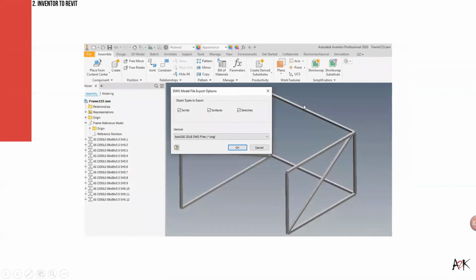Now we're looking at a simple frame through here. So this is a frame that's come through. We can see the elements. We've got 89 SHSs. So this is just showing how we would work with a frame element from Inventor. We have our objects to export through here. So I'm going to export this as a DWG file. We're exporting the solids, the surfaces, and the sketches. And we're going to save this as a DWG file.